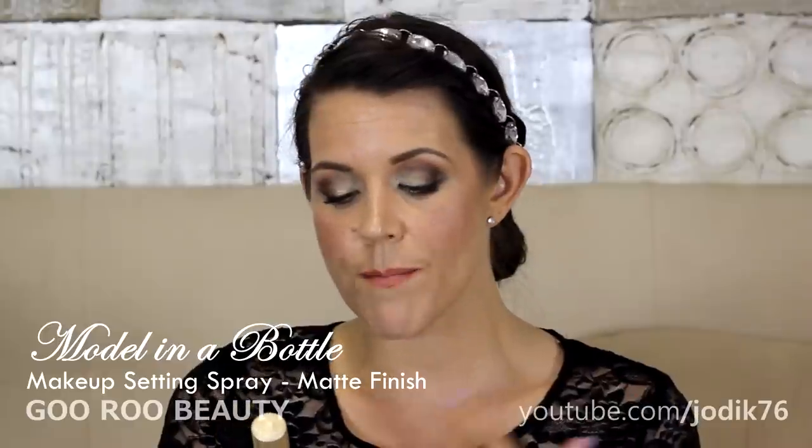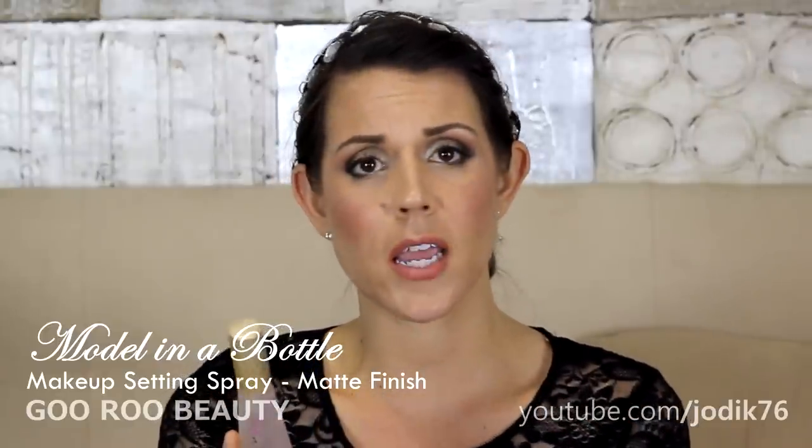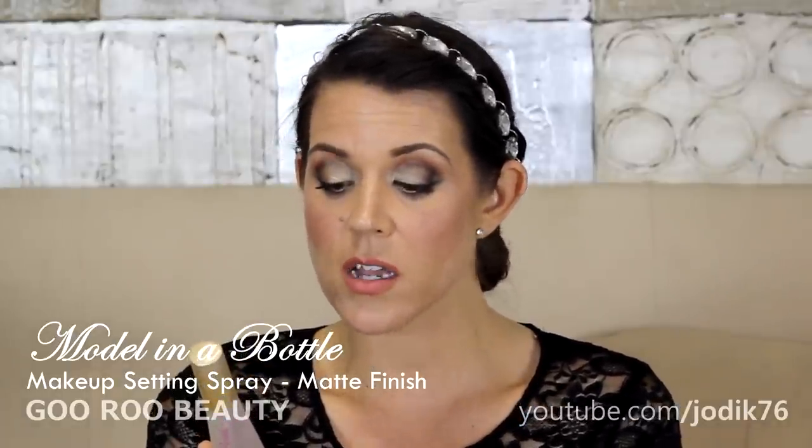This spray I don't like so much. I've had this one for a while. It's the Model in a Bottle, which is a makeup setting spray for a matte finish. Now, I disliked this one for many, many reasons. Top ingredient here is SD alcohol 40B, followed by some other ingredients, including parabens.